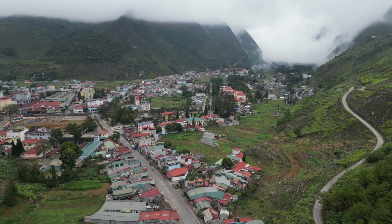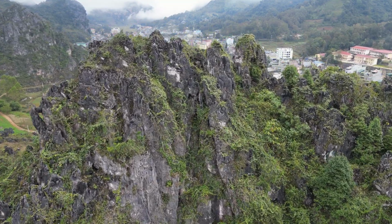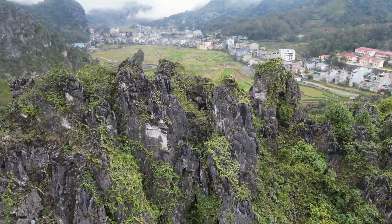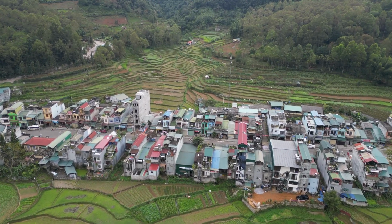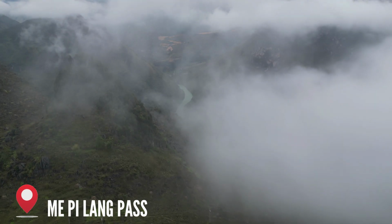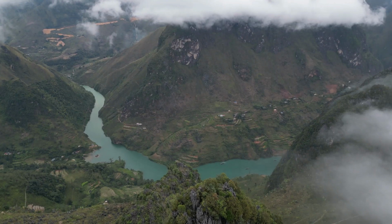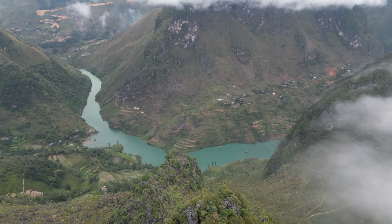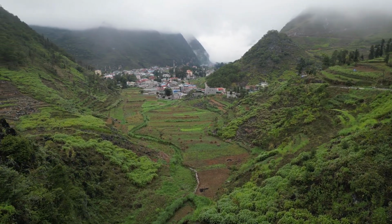We ended up driving through Dong Van, which had beautiful views overlooking the town. It's a great place to stop for coffee or a bite to eat and take in the beautiful landscapes. We hopped back on the bike and headed through the Ma Pi Leng Pass, which had limited views, but what we did see was amazing. Meo Vac was another great town that was surrounded with lush green mountains.